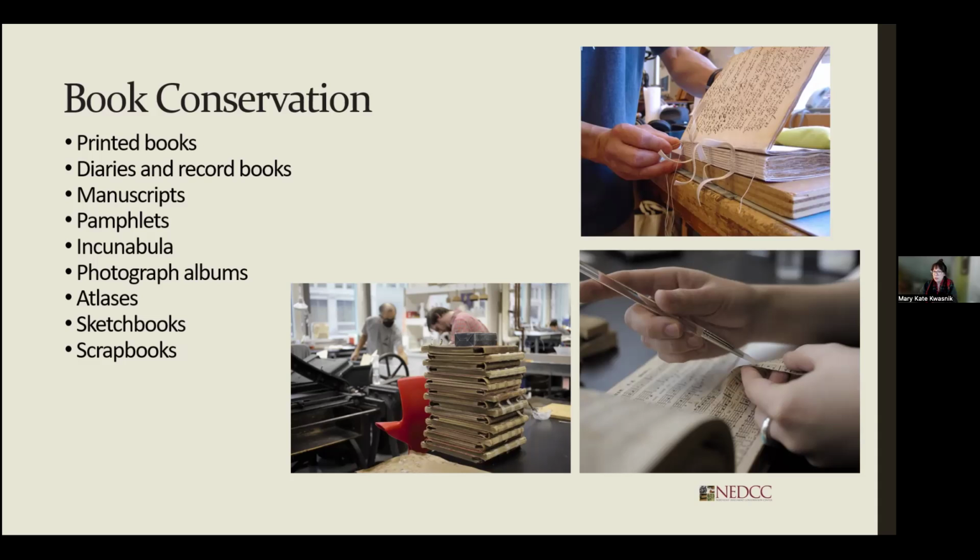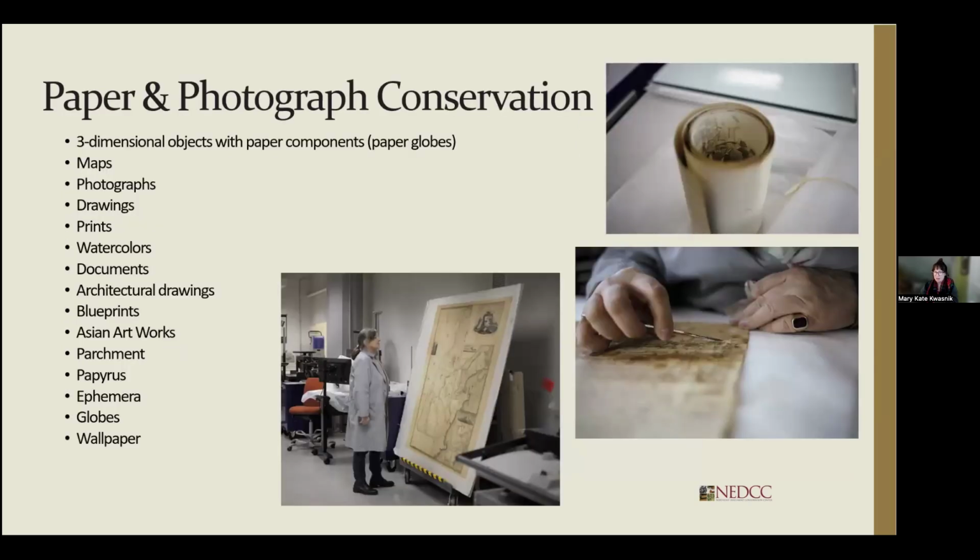The book lab also treats a wide variety of bound materials, including scrapbooks, illuminated manuscripts, and even herbarium. Herbarium were often treated with biocides like arsenic or mercuric chloride. So in that bottom right-hand photo, a conservator is testing for arsenic, and that item did test positive. So she wore PPE and worked on this item only under the fume hood. So they have really, really high-tech labs over in Andover.